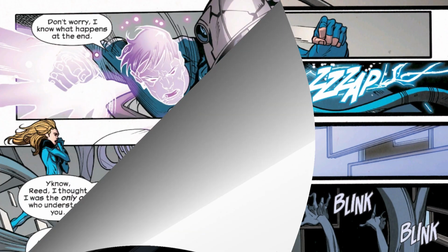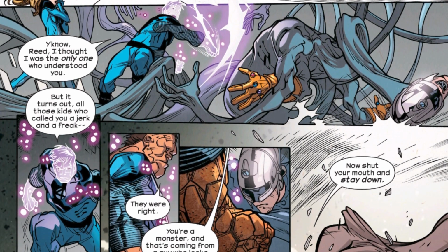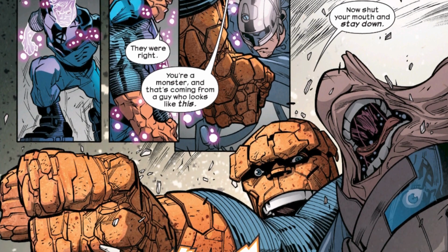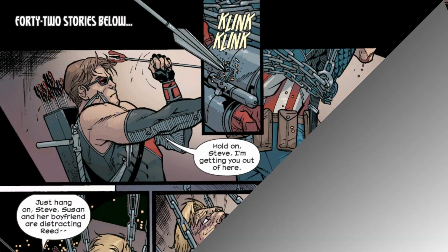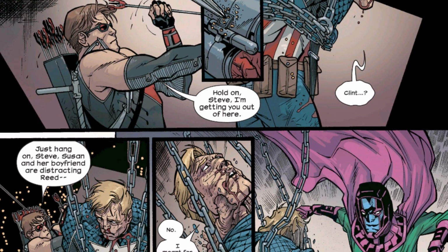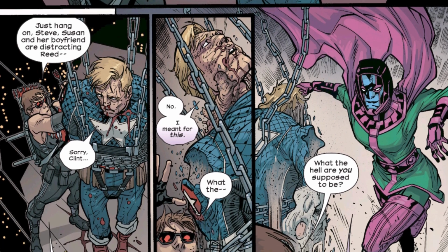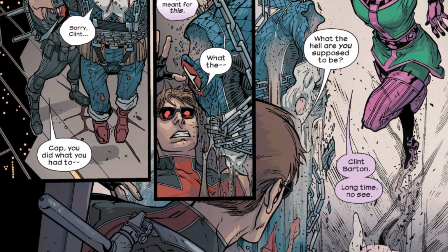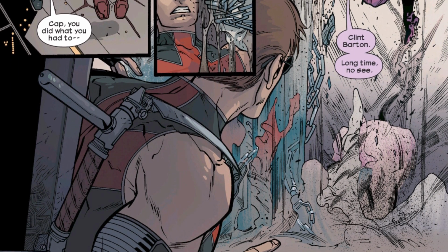We then switch over to Hawkeye, and we see him being able to find Captain America, and of course, he is trying to break Captain America out, except Hawkeye is greeted by Ultimate Krang. This is, of course, the first time Hawkeye has met Krang. This whole interaction shows that Hawkeye really does not stand a chance against Krang, and he is captured by Krang.